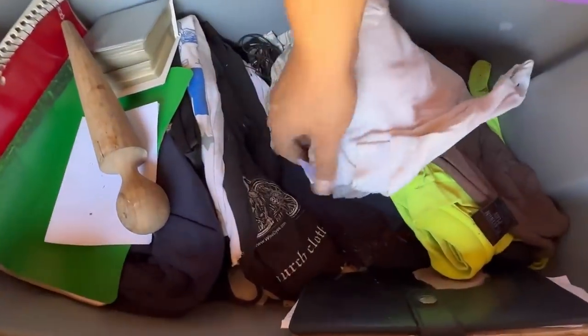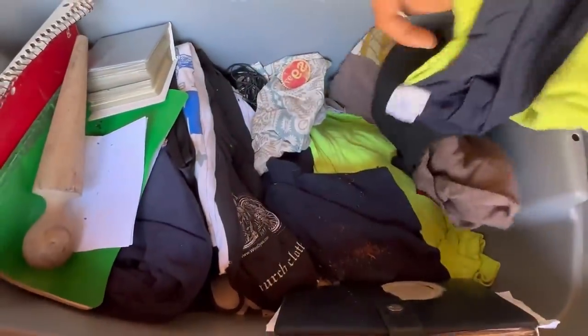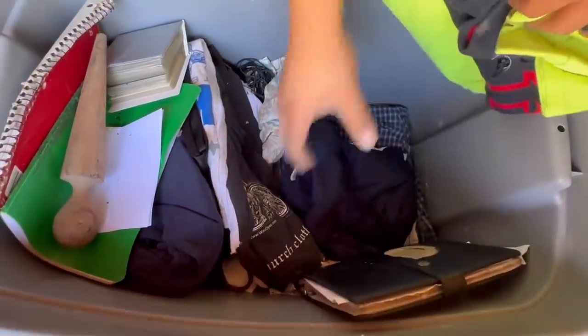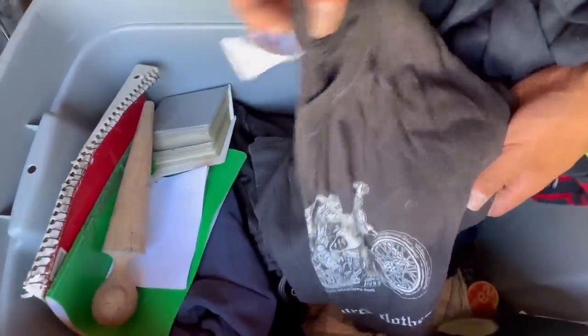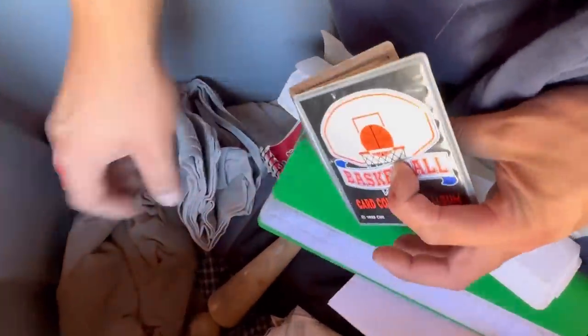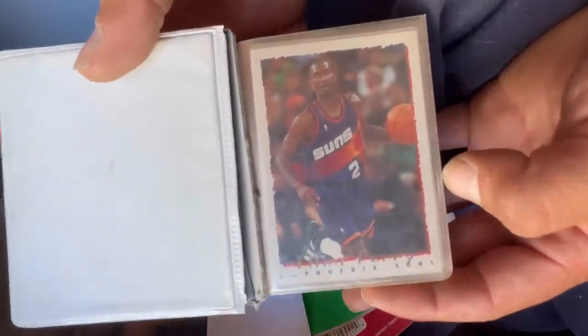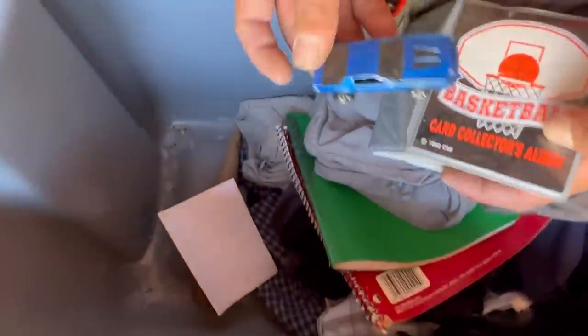Let me see here. Okay, let's see if there's anything good. Nope, that's screen printed. That's not good here. Yeah, let's see. These are all kind of like modern shirts, modern clothes. This one looks modern, like a biker shirt. Oh, it says basketball. Yes. Okay, we're gonna see this here shortly. Let's keep going. We got a Hot Wheel down there. A Hot Wheel. Let's see. Keep going. He's hiding things. What's this?